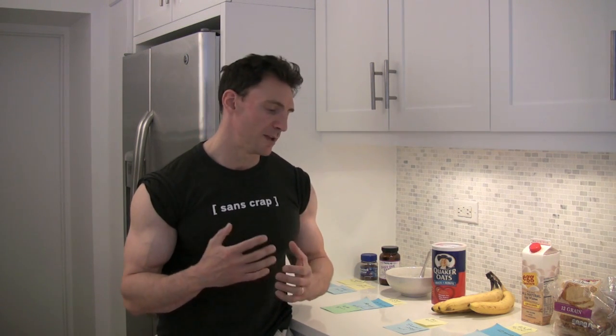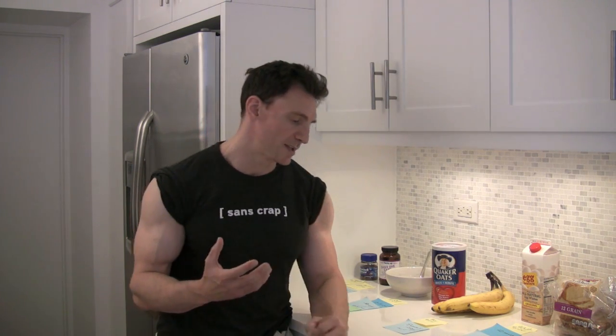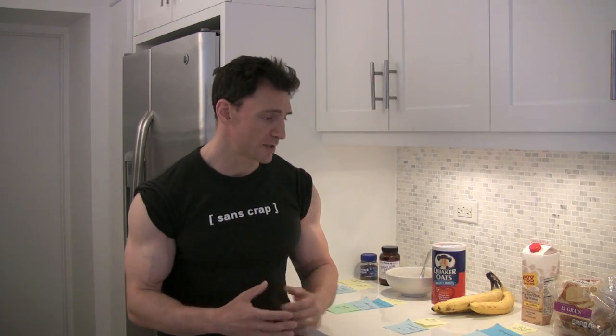Inside there is 20 servings. Now a serving, believe it or not, is only 3 tablespoons, and 3 tablespoons of egg beaters actually has 5 grams of protein. So you're going to need a little bit more than that. Actually, you're probably going to need about 4 servings, which is about 12 tablespoons, and it's only 25 cents per serving. So 4 servings will cost you $1 for the protein component of your breakfast, and you're going to get about 20 grams of protein in 4 servings of egg beaters.